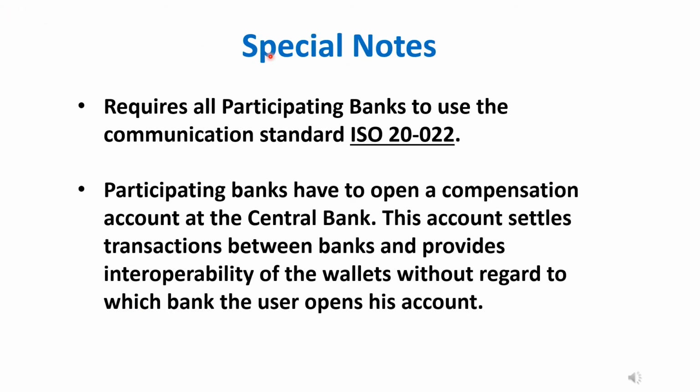Special notes. First, the system requires that all participating banks use the communication standard ISO 20022. This is the new standard for real-time gross settlement. Second, participating banks have to open a compensation account at the central bank. This account settles transactions between banks and provides interoperability of the wallets without regard to which bank the user opens his account.